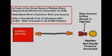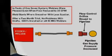Testing our gas saver system, the orifice was moved to the gas supply end of the special gas delivery hose, providing a controlled amount of extra start gas at a maximum flow rate that avoids excess turbulence. The welder using the test system instantly saw the weld start improvement. During the tests, steady state flow was even reduced to 35 CFH with the same improved starts.